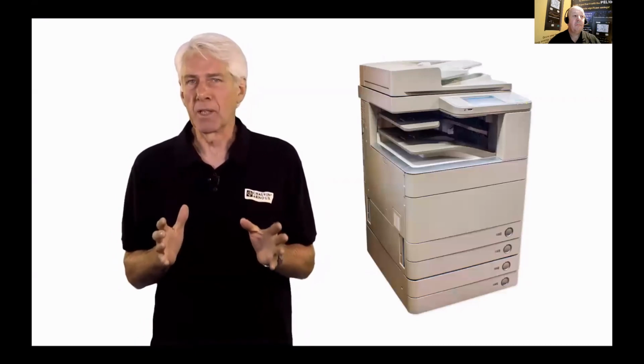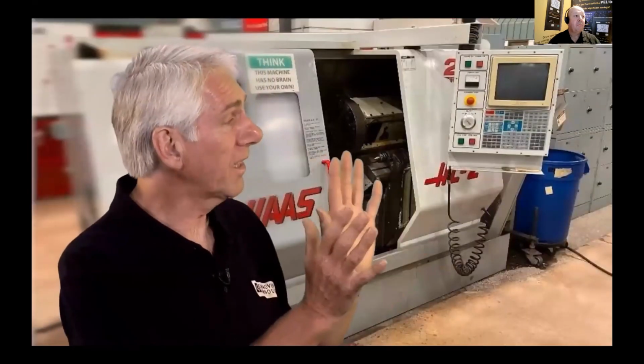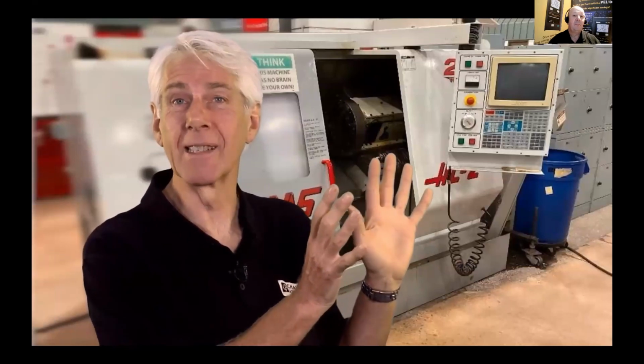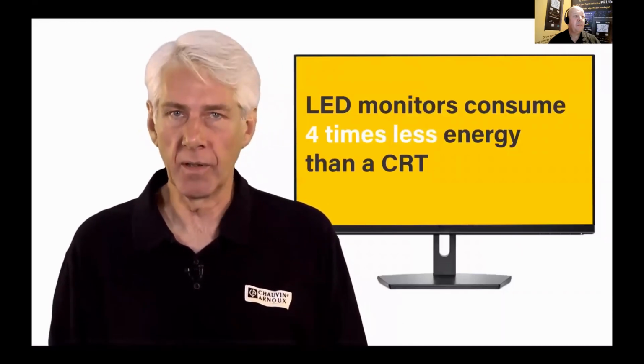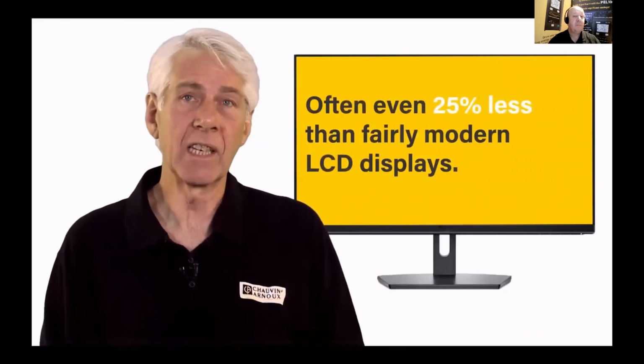Old IT equipment is another common inefficiency issue in offices, including photocopiers and printers. And there are still a large number of old PCs out there with old cathode ray or CRT displays that have been controlling industrial equipment for decades and still are. But at what cost? An LED monitor can consume 4 times less energy than its CRT equivalent, and often even 25% less than fairly modern LCD displays.